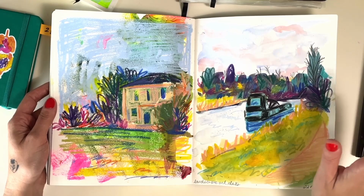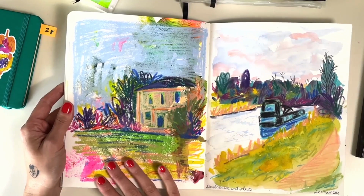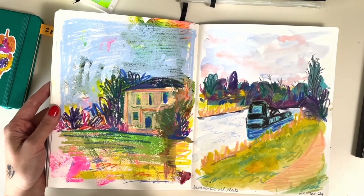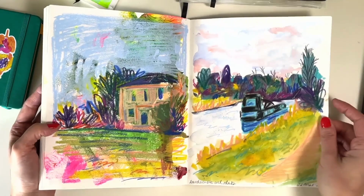This page had a whole wash, you can see up here how much color is behind, and that was all over the page. So this side is just Neocolor 2 on top of that, which worked really, really well. Fun painting over paint. This one was empty, there's no color behind here, so I used Holbein watercolor and Neocolor 2 color pencils to do this one. So that was fun.